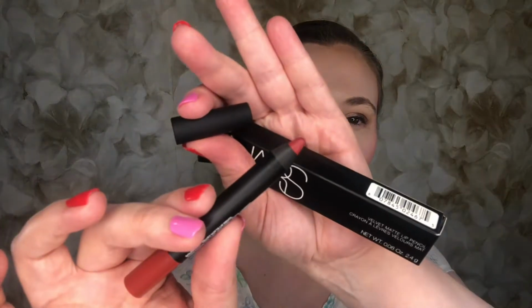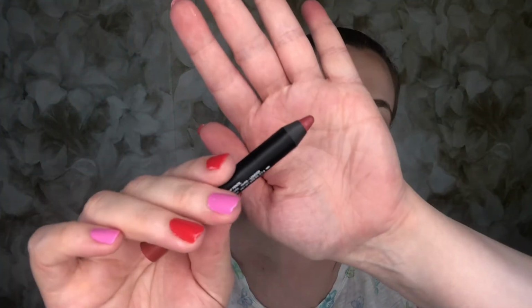All right, next is from NARS. This is a velvet matte lip pencil in the shade Dolce Vita. I think I might have a sample size of this one, so I'm not going to swatch it, because I think I have this color and I really like it. So I want to save this and not use it until I finish the smaller one that I have. But look at that color. Let me put down things so that you can actually see. Look at that color. That looks really nice. I think that will be a really nice color. But like I said, I want to use up the one that I already have open before I swatch this one.